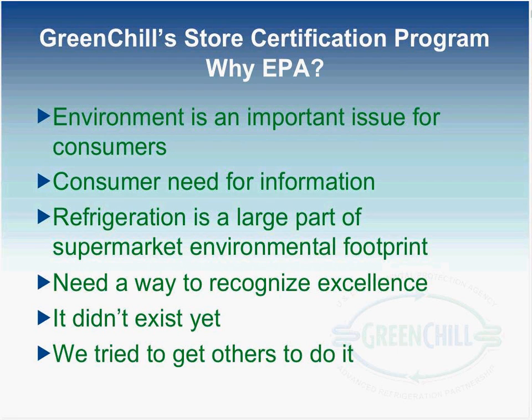We did a lot of thinking when we were developing the store certification program about whether this was something that EPA wanted to do. It was clear that the environment is a very important issue for consumers. We hear over and over again that consumers want to do business with companies, corporations, and stores that share their values, and one of their most important values is their environmental values. So the environment is definitely something that your customers pay attention to.